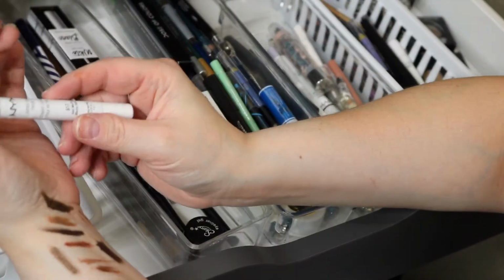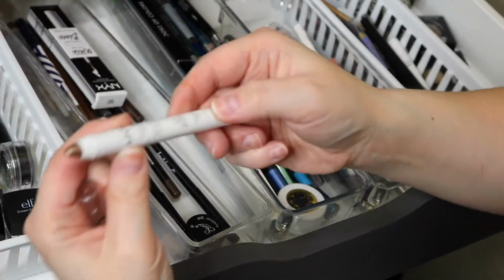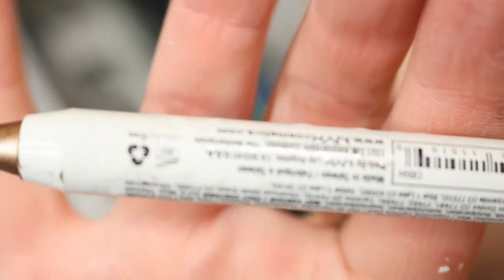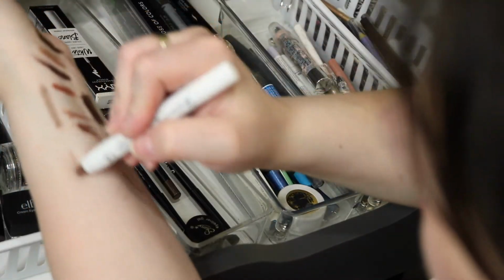Alright, next up, this NYX Jumbo Eye Pencil in Iced Mocha. This packaging looks really bad though. I don't know if it's just the label that got messed up. That's weird. You see those little ridges right here? That's really odd. But there's plastic here, so I don't think it has affected the product any.